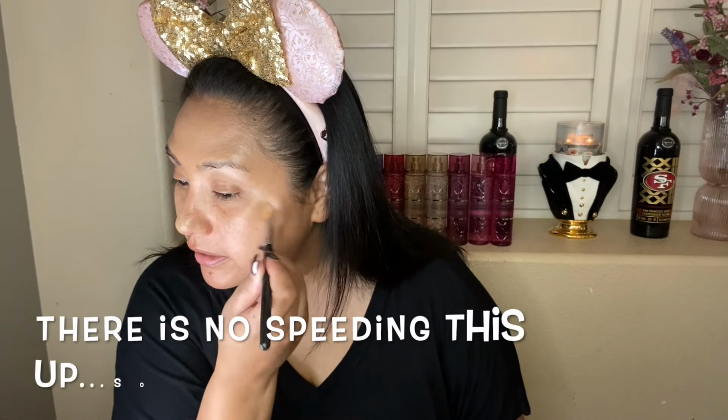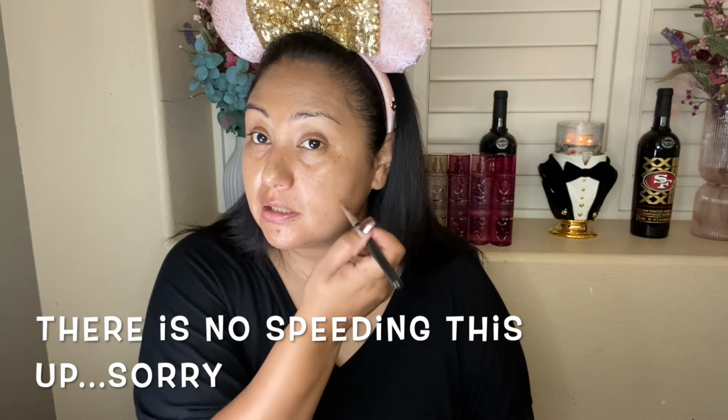So that's how I'm working, basically in small areas, just putting this on, and then I'm going to go with this brush and blend it all in. And I also forgot to tell you guys, when I've already put a little bit everywhere, I'm going to blend it with this brush. But I like to use this Mario Badescu, or honestly, even my Milani spray. This is a setting spray, but a lot of times I work in my foundation with it. So I just spray my face as I'm talking and getting it in my mouth.